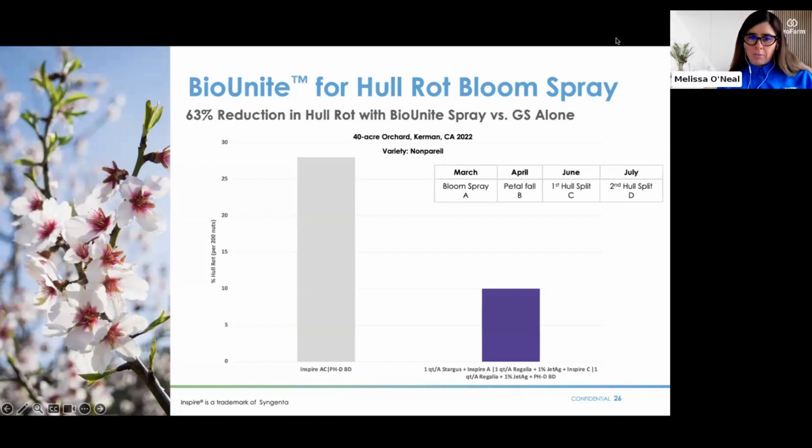Now we'll take a look at the blue bar and we'll go over the details of that here. Looking down at our x-axis, we can see that the blue bar corresponds to 1 quart per acre of Stargus added to Inspire at the A timing, 1 quart of Regalia with 1% JetAg plus Inspire at the C timings. And for the B and D timings, it was 1 quart per acre Regalia plus 1% JetAg added to PhD. So we're doing a combinational program there. And we saw 10% hull rot per 200 nuts. So by adding the Stargus and the Regalia into the standard program, we saw quite a bit of decrease in hull rot overall compared to the standard program applied alone.